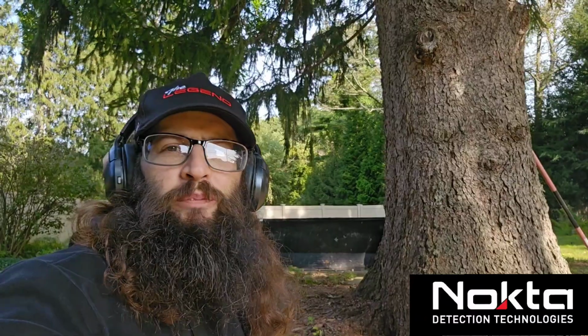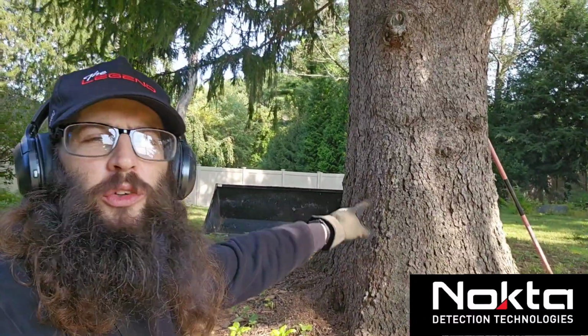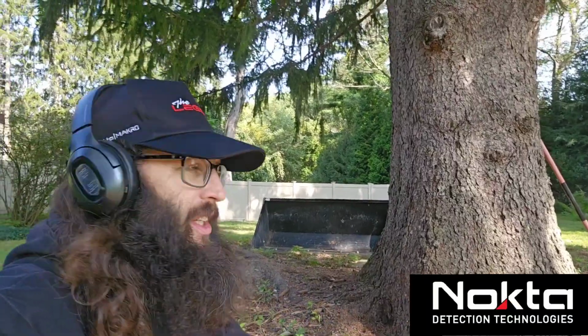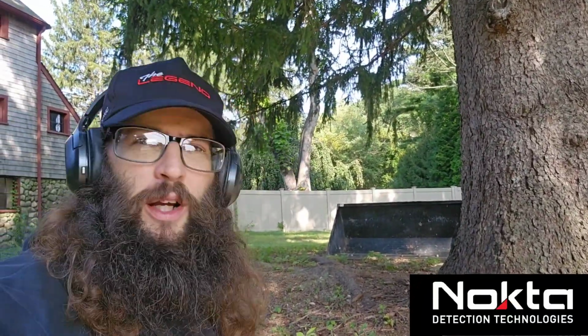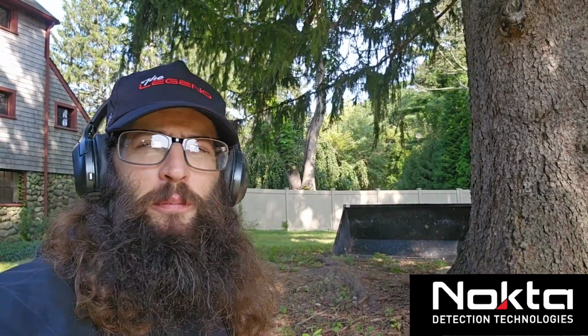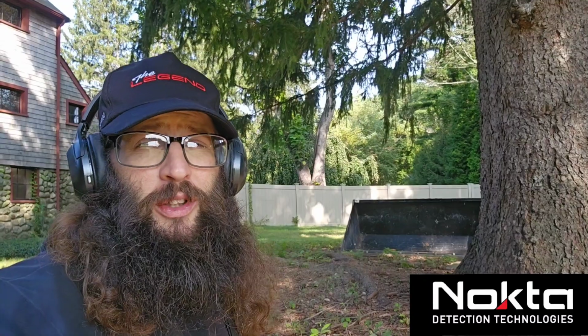Let's get to saving some history. So far, it's been nothing but lead and trash. I came up against this old tree. I haven't even really hit the yard yet. This is kind of like a side area, side driveway. And I got my first pretty interesting find here. I'm going to turn you around and show you what it is, because I've never found anything like this.